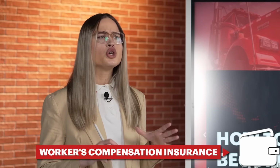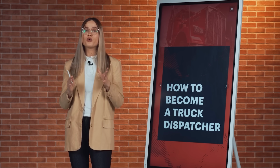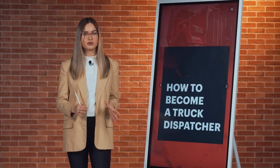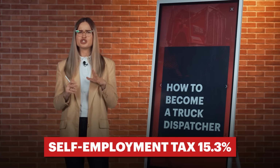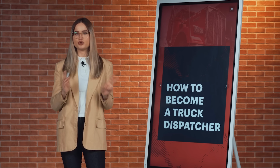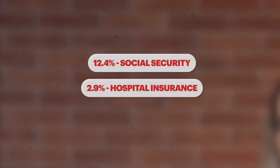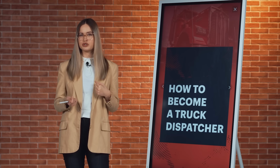$223 per year. You also don't need to pay particular taxes like IFTA, UCR, or IRP if you don't own a truck or have an MC and DOT number. But if you're part of an LLC, you might need to pay self-employment tax, which is about 15.3%, and it's split into two parts, 12.4% for old age and disability insurance, and 2.9% for hospital insurance.